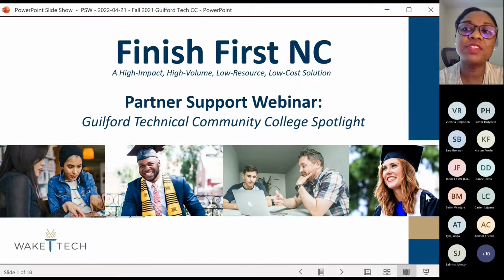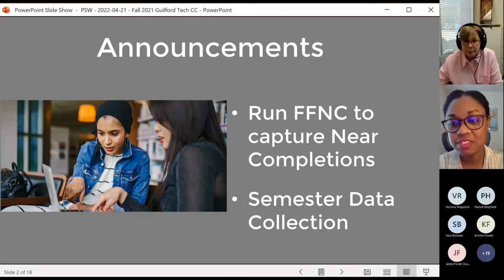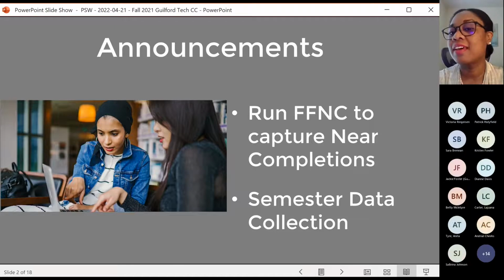Now, before we get started, I will share a few announcements and housekeeping items. I want to remind everyone that you can run Finish First and See for your registration periods if you've not done so yet for the summer and or the fall 2022 semesters to advise your current students about courses to register for in order to receive a credential after those semesters. And be sure to update your transcript and former report file for students who are active in this current semester, and also be sure to update the graduates file to include students who have completed programs through the fall 2021 term. And be sure to also pull the student information or the student demographic file and the Pell recipient file, updating those for students in the current semester.